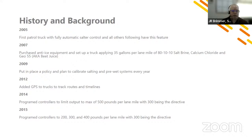So at that point, as we were starting to get better programmed controllers, we locked them out to a 500-pound max. So it didn't matter if they dialed it all the way up to that 9 and 10 number. 500 was the most that the system would allow it to put out.